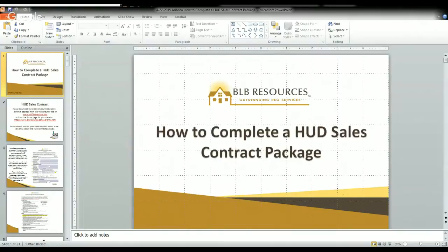On number 2, you're going to enter the names and the style in which the property is going to be purchased. So in this example, you can see John Doe, a single man. It might be John and Jane Doe, community property. It could be tenants in common. And we always recommend that the buyer, of course, seek legal counsel to decide the method in which they're going to be taking title.